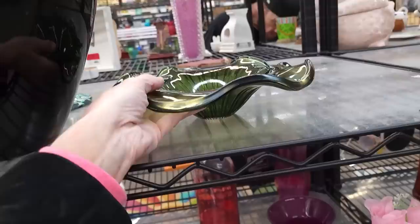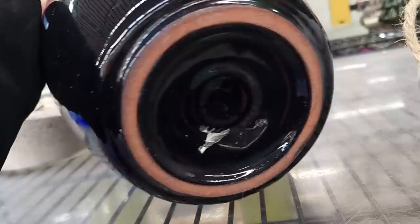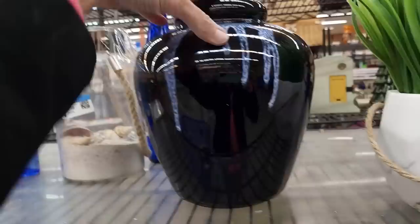Interesting. Ooh, that's kind of a pretty piece of pottery. You can see it's more of like a terracotta base with a really heavy glaze and then these blue drips. I like that. I don't think it's very old, but it's really a nice quality piece that I think I can sell up in my store booth for about $25. So that one's going in the cart.